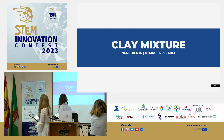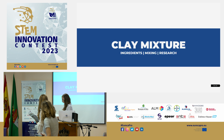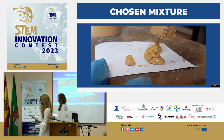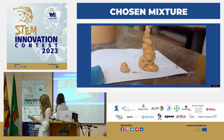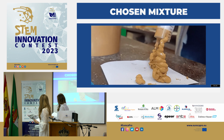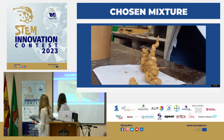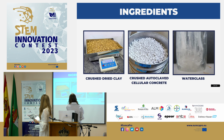So let's start from the beginning. The topic of recycling construction material is important because it engages issues related to sustainable development. Our goal was to create a mixture with good strength that becomes plastic under pressure while using recycled materials from construction waste. The innovation lies in combining waste clay with waste autoclave concrete.